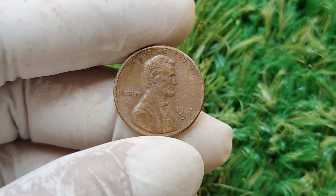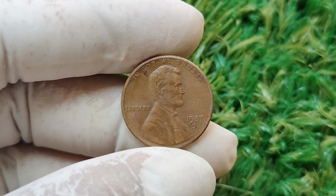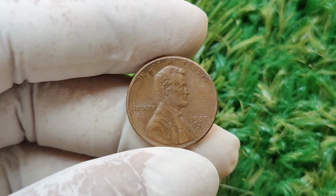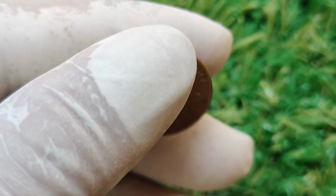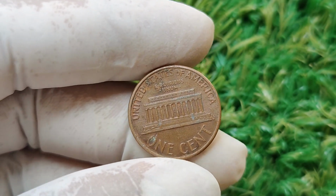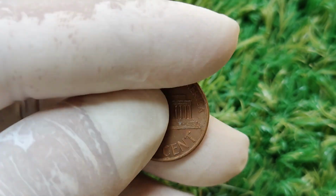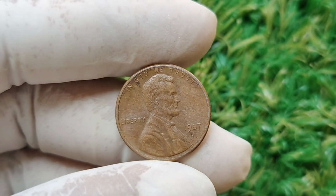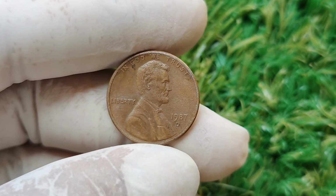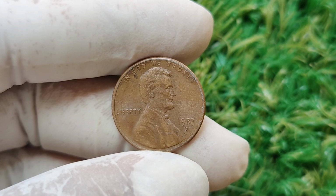Now let's add condition into the equation. Coins that are in pristine uncirculated condition, known as mint state or MS, are much more desirable to collectors. A 1980 70 penny graded MS 68 or higher is extremely rare, and if it also has a significant error, it becomes a once-in-a-lifetime find that collectors will fight to own. Combine all of those factors: rarity, error, high grade, historical value, and you have the perfect storm for a $1 million penny. So how can you tell if you might have one of these incredibly valuable coins?